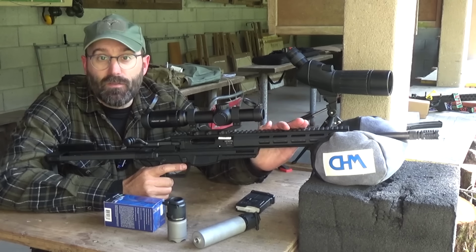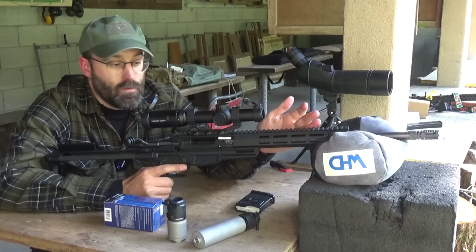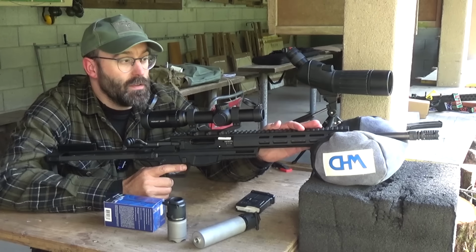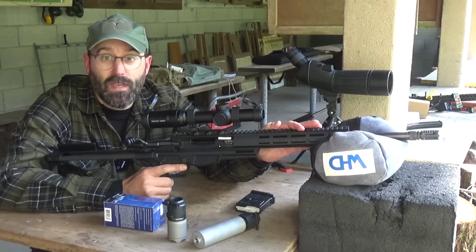Now this is a rifle I'm getting very familiar with. I've done quite a lot of content on it and I rather enjoy it. It has a couple of limitations which I've already discussed, but overall it's a pretty nice bit of kit.